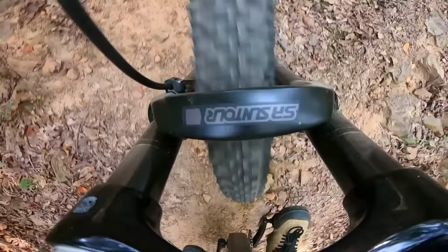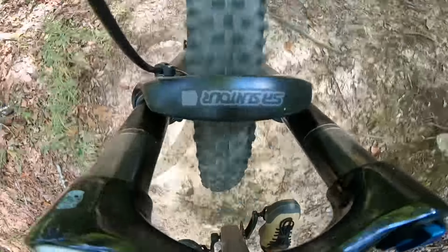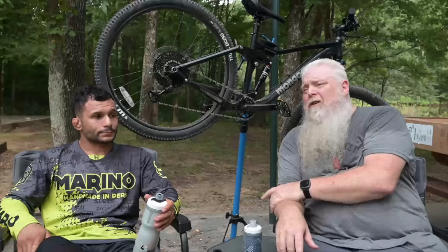Look where that dust line is. It's quite a ways. Yeah, we really didn't mess with sag too much. No, we didn't. That's what I was trying to tell them. It was kind of eyeball it, but that's what we normally do. We eyeball and we go like 10, 15%. We don't do 30% because for the way you ride, you don't like 30%.